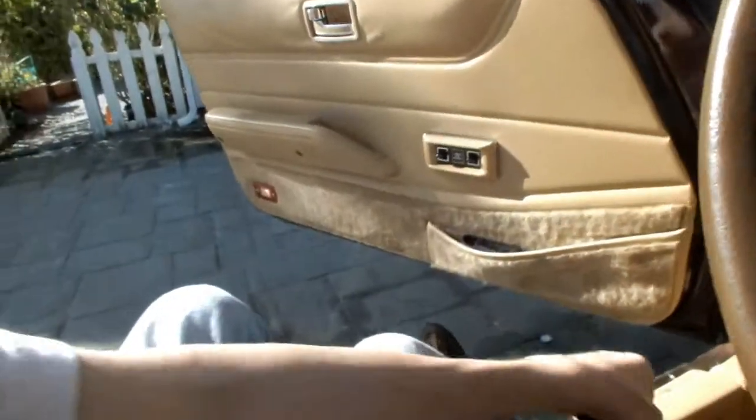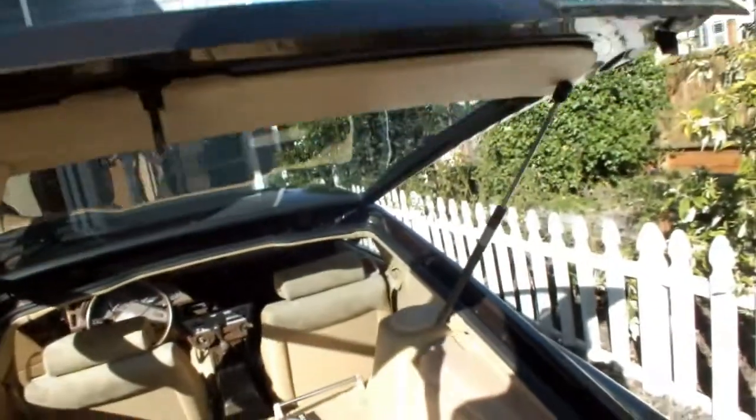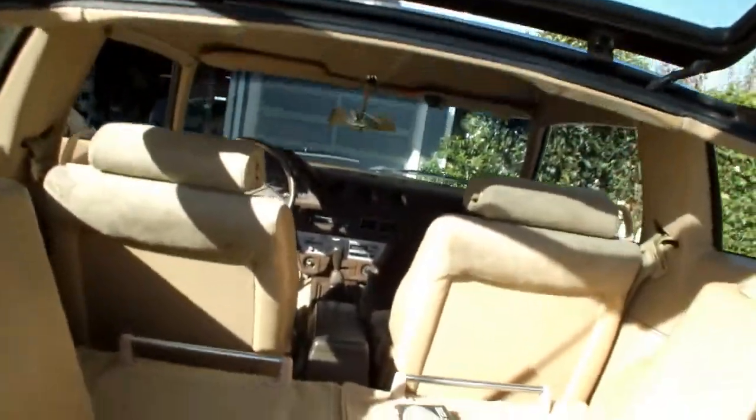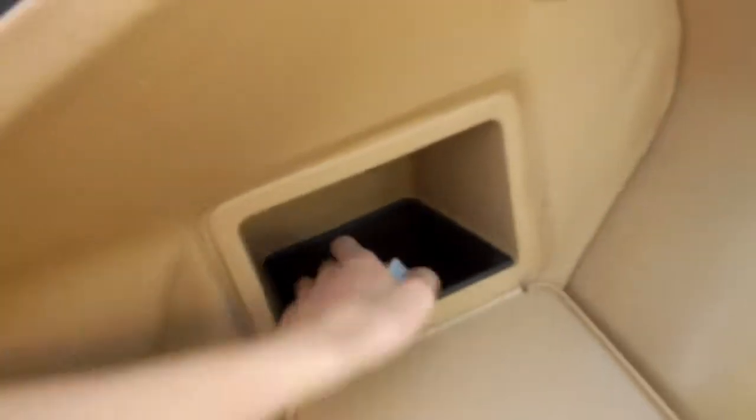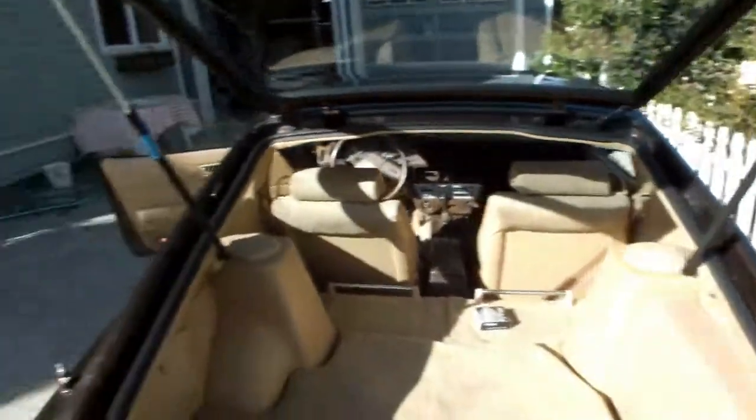So I'll pop the back here, just give you kind of a view. Everything looks good back here. It's got the original spare tire with the space saver and everything in it. That's all original. It's got this handy little compartment back here, which I got some band-aids and a tire pressure gauge. See, this normally would clip on right there. And under here, these are the jacks for the speakers that were back here. Yeah, it all looks good.